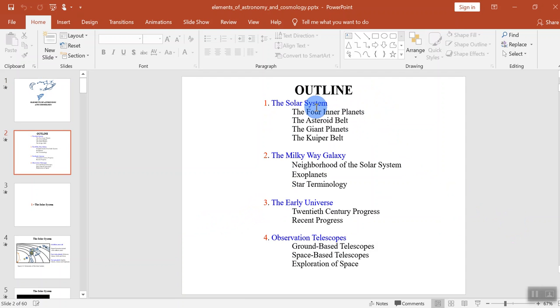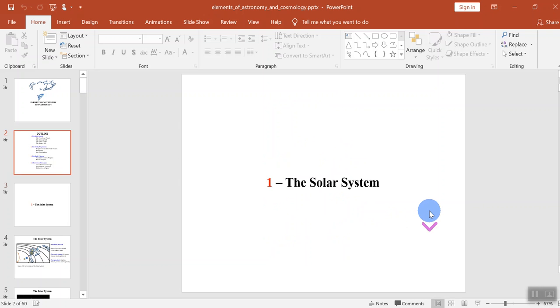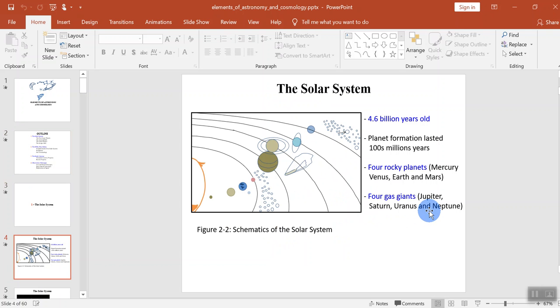The outline, there are four main points: the solar system, the Milky Way galaxy, the early universe, and then some observation telescopes. Just like this is astronomy and this is cosmology about the universe. So, point one, the solar system is 4.6 billion years old.